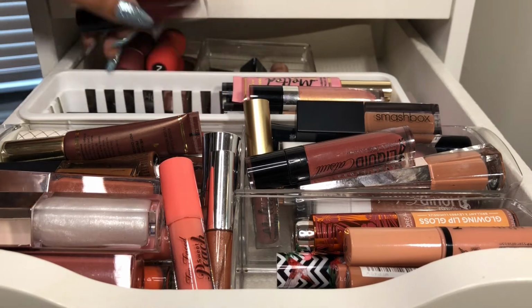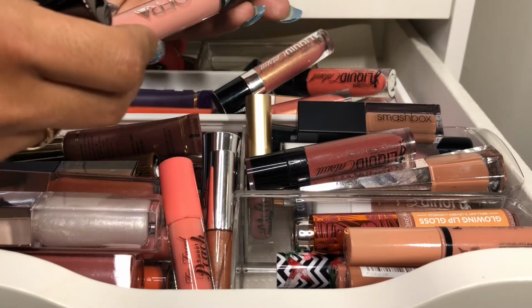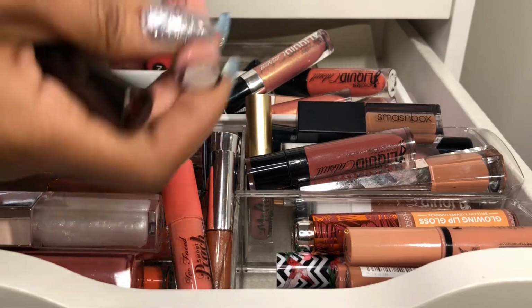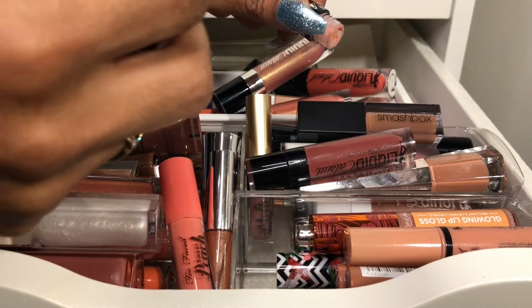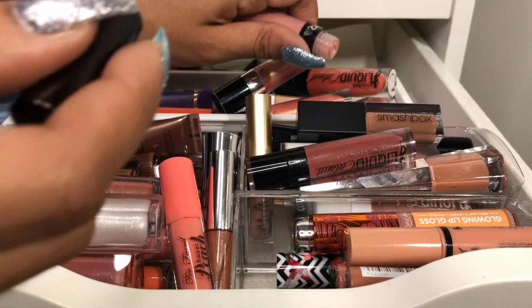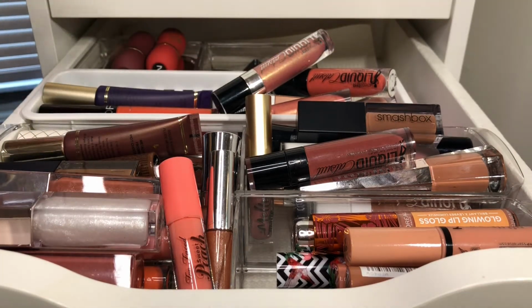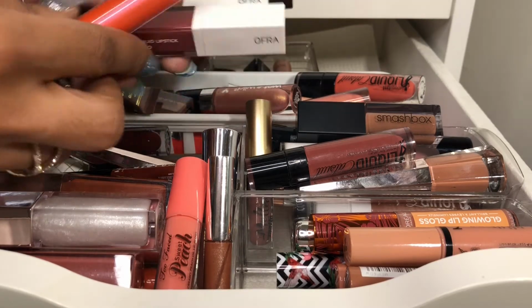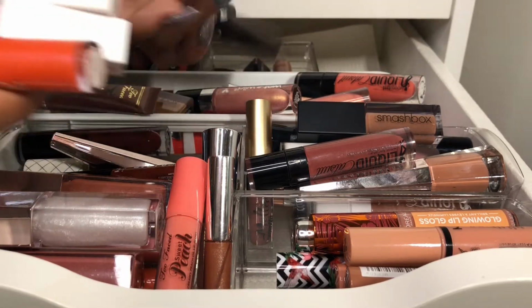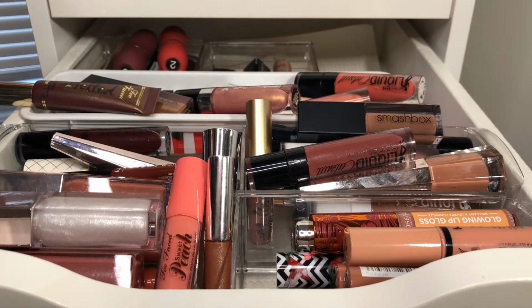I do have more shades somewhere. So I have this one in the shade Nude Potion. Oh, that's super pretty. I'm gonna pop out this color as well. And I know I have more, but I'm not sure. Yeah, you know what? I'm gonna pop all these out. So I'm gonna take out these shades here. I'm gonna pop these up here.